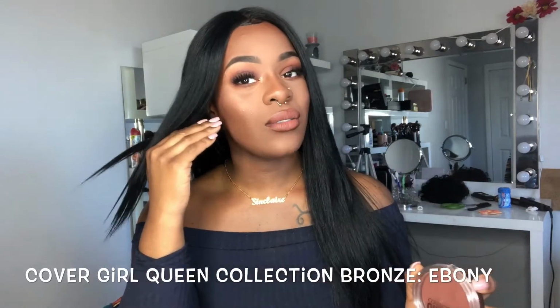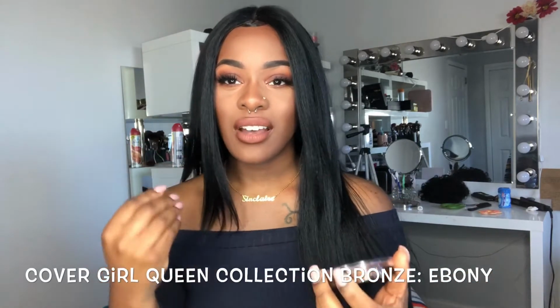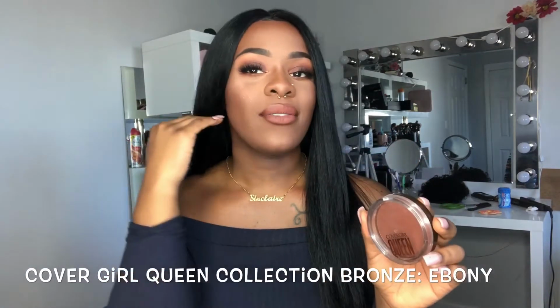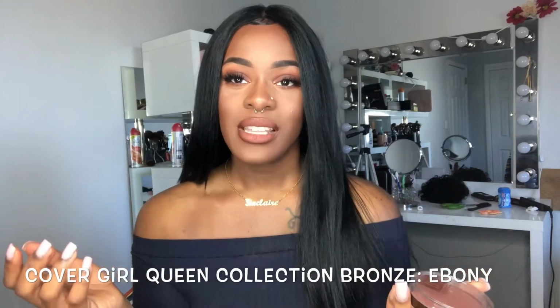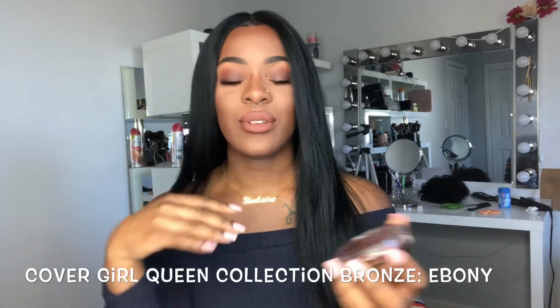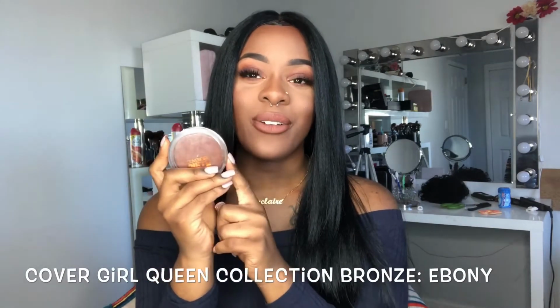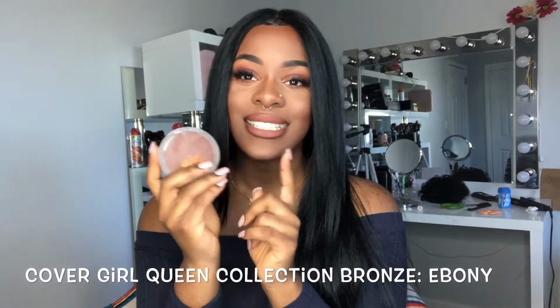Right after I contour, I'll go over it just to blend out the contour a little bit more with this bronzer. And then I'll cut it with a translucent setting powder, usually my Sasha powder. That's all I use it for, is to cut my contour. But this is my holy grail bronzer. I don't use any other bronzer. This is it.